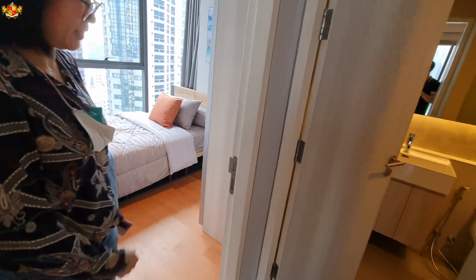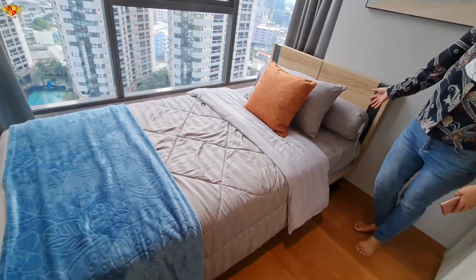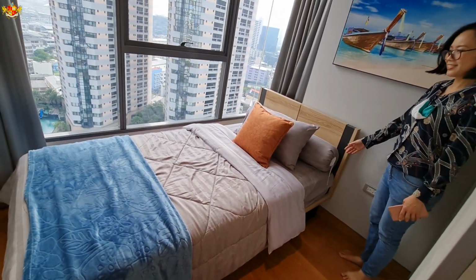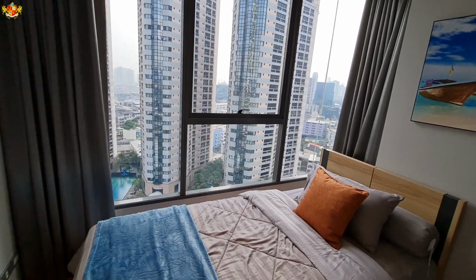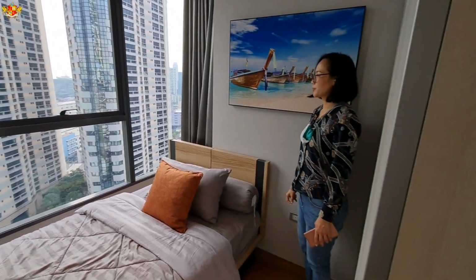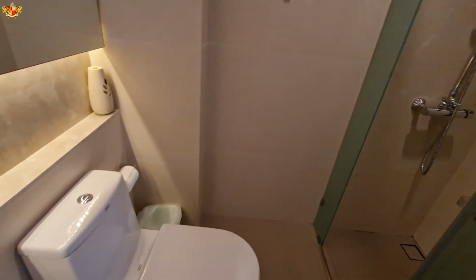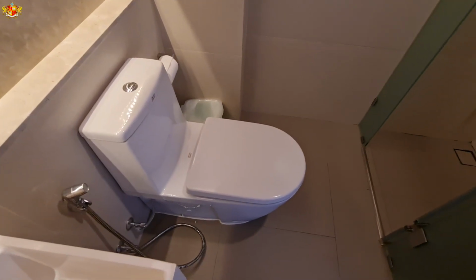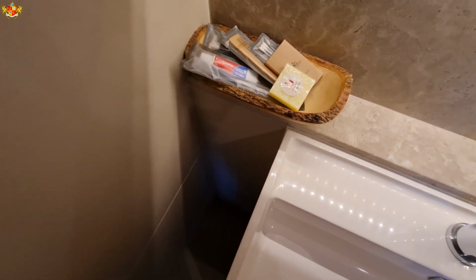The second bedroom right here. Yes. And this is gonna be great if you have a kid, or something like that. Or even if you have a roommate, because you won't even have to see the roommate too often because the roommate has his own bathroom over here too. Got the beautiful shower head with the modern toilet, modern sink, and even some complimentary toiletries for you. So let's go and check out the pool and the gym.